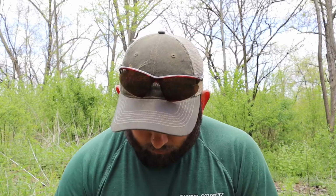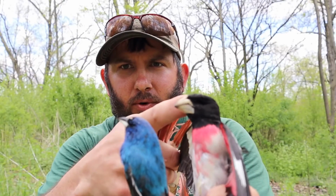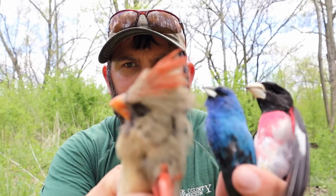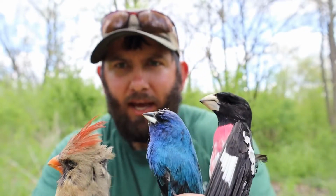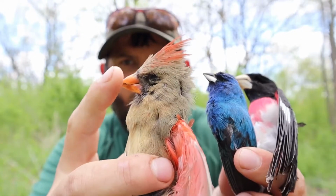So for instance, birds, one of their adaptations would be their beaks. Now all three of these birds, the rose-breasted grosbeak, the indigo bunting, and the northern cardinal, if you compare all three beaks, you will notice that they're pretty similar as far as their shape and their size. So this type of beak is called a seed-crushing beak, and they are specialized in harvesting things like sunflower seeds. They can use that short, stocky beak to be able to crush the outside of the seed and get to the meat on the inside.